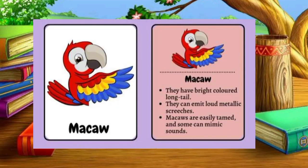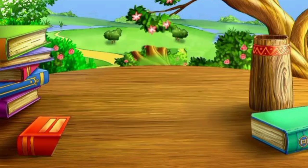Macaw. They have a bright colored long tail. They can emit loud metallic screeches. Macaws are easily tamed, and some can mimic sounds.